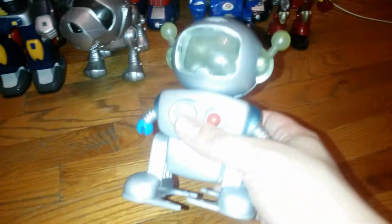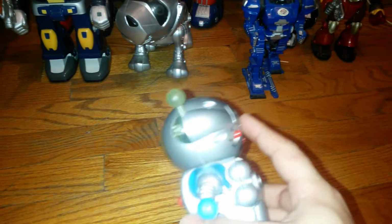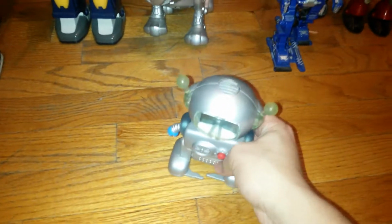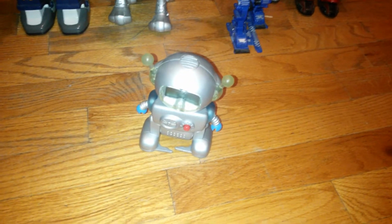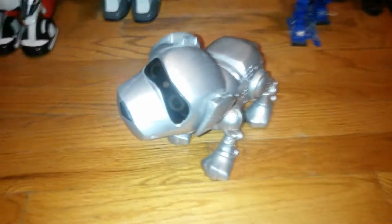What ended up happening with this one when I had it, I did lose the battery cover and the cover for the watch batteries. I did end up losing both of those. Other than that, I think it got thrown away. If not, I think maybe my mom gave it away. I'm not too sure. Next one is Techno, the Techno newborn pup.